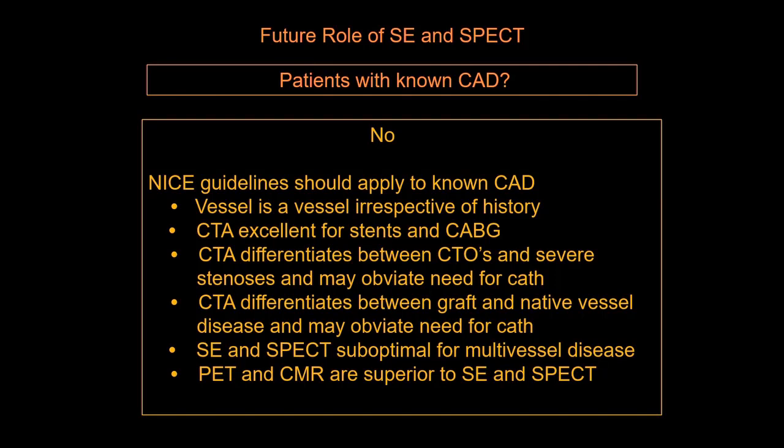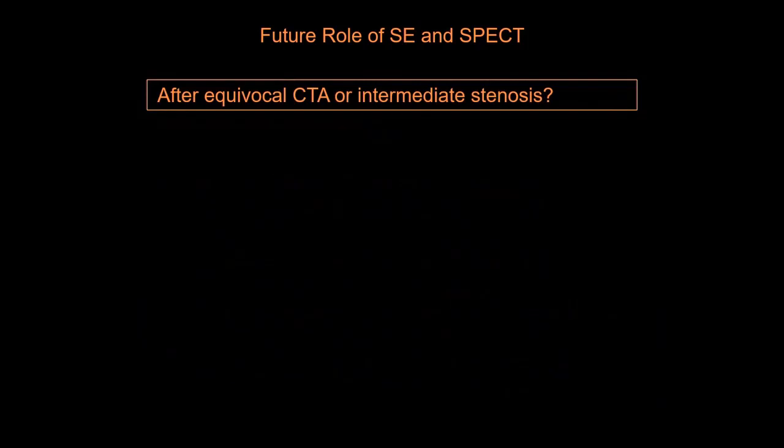CTA is excellent for stent and CABG. It differentiates between CTOs and severe stenoses and may obviate the need for cath. It differentiates between graft and native vessel disease and also may obviate the need for cath. Stress echo and SPECT are suboptimal for multivessel disease, and PET and MR are superior to stress echo and SPECT.